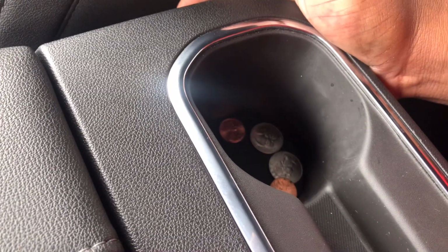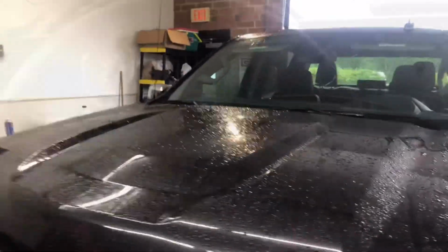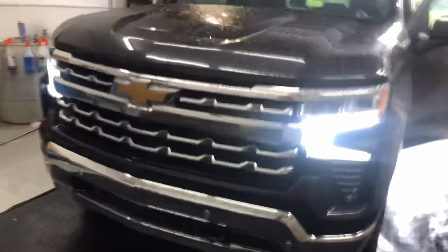Somebody always leaving some change in the car. Don't mind if I do. Got seats and mats that come in the back, man. And I guess without further ado, I'll get you guys in the bay over there and show you guys the inside of this thing. Excuse me, the outside. Let's get to it. I will show you guys the outside of that thing, man.